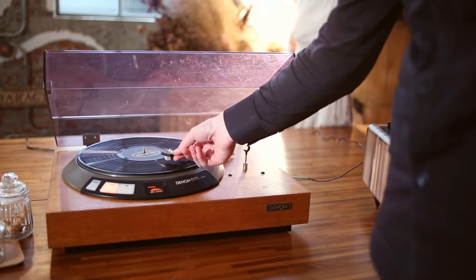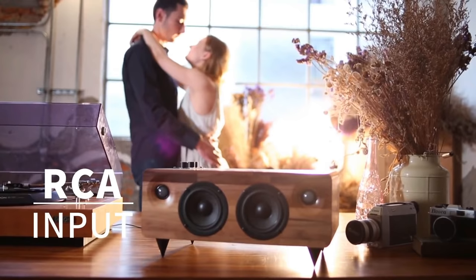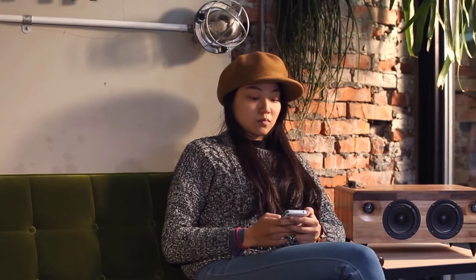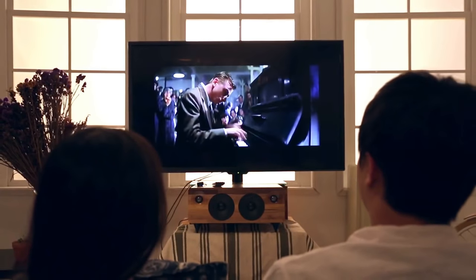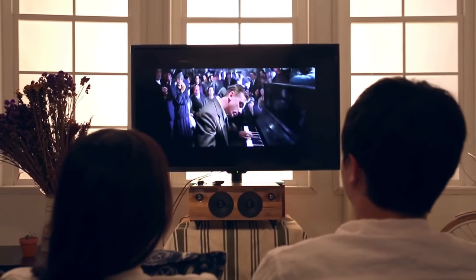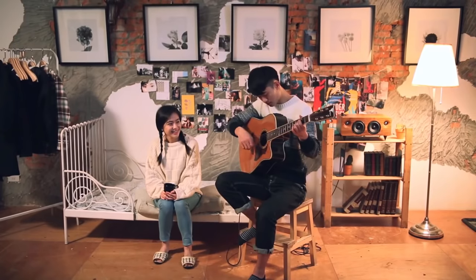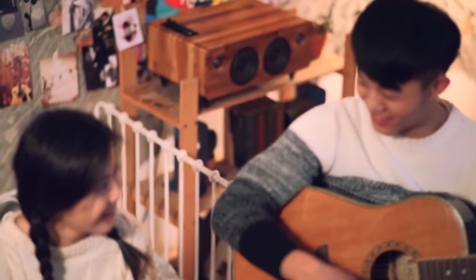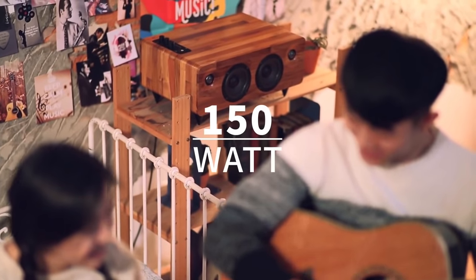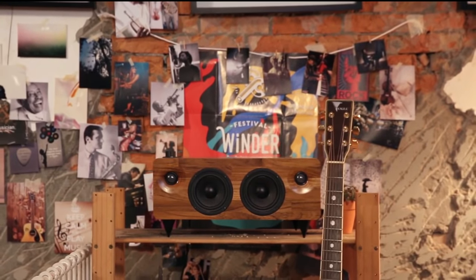Connect to your home stereo system or turntables to utilize your existing audio devices and dance to the sound of vinyl. You can stream music directly from your smartphone, tablet, or computer with no wires attached. Hook up Min 7 to your TV with high-res audio output to enhance your home theater experience. You can also connect to an instrument. The 150-watt continuous power output allows you to play at a higher volume without distortion. Let the full dynamics of the music reach your soul.